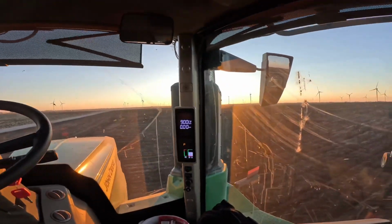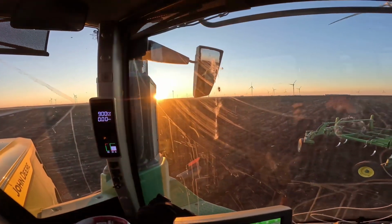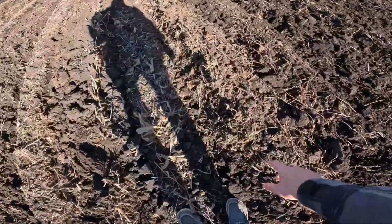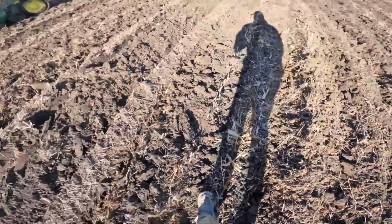Give you guys a little sunrise view this morning. I lied, guys. We did get done. I'm sure you guys can probably tell this was soybean ground. You can see the residue from the soybeans.